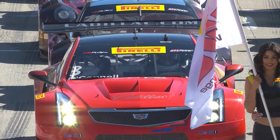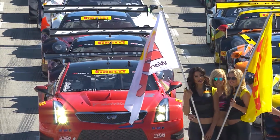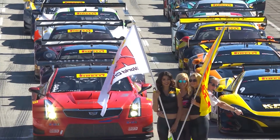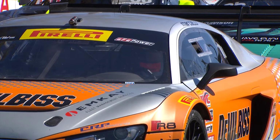He does. Broke the wastegate on that Cadillac in that morning practice session, which led into qualifying. Typical Pratt Miller Cadillac racing style. Going to change the motor just to be safe. They did that overnight. He's starting on the grid. He's going to be the one to watch, starting 23rd.